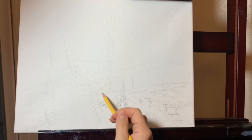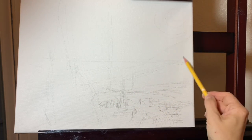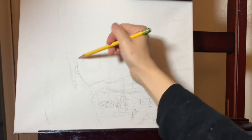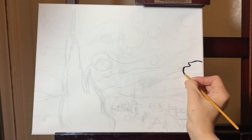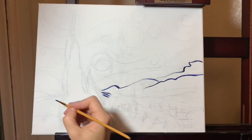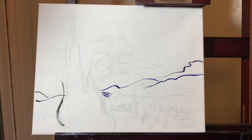Never press hard on your pencil, especially when you start drawing. You might always want to erase and redraw this line. If you use non-transparent paint like oil or acrylics, it's better to stress your outlines and maybe paint the shadows first.